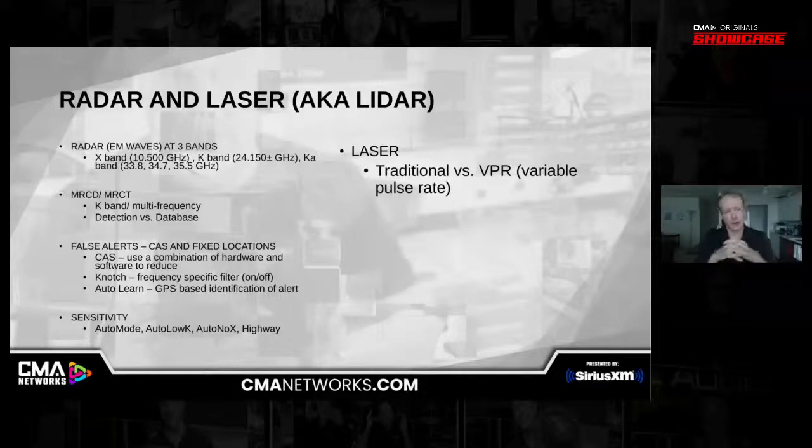And what I call traditional laser, if you will, is going to be single frequency ranges. Then there are newer types of technologies out there being used, which is called variable pulse rate. There are several manufacturers of that type of technology. DragonEye is commonly known for that, but it's not exclusive to them.